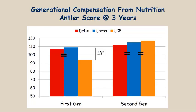After the 2 generations of bucks, so the first generation deer were raised on optimum nutrition, and we saw partial compensation in antler size. Those first generation deer were bred within region. So bucks from the lower coastal plain bred does from the lower coastal plain that had also been raised on optimum nutrition. And they produced a second generation. And so after 2 generations of optimum nutrition, we see that the second generation lower coastal plain bucks are fully compensated. They are growing antlers just as big as the Delta deer.